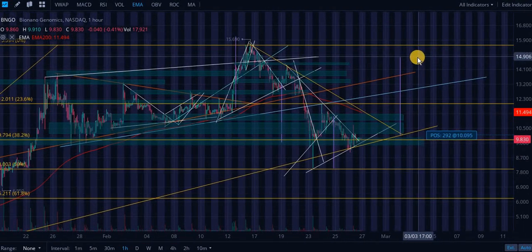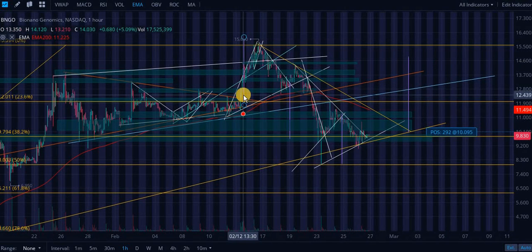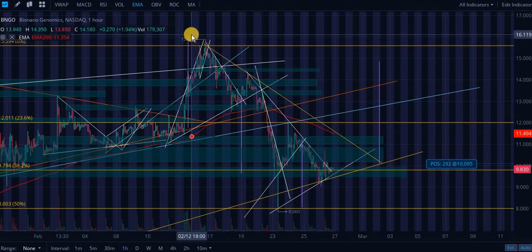But guys, this is the price target that I've drawn up 2 out of 3 times in the very recent past. Just from the 12th, we've had 3 price targets that I've drawn up, and 2 out of 3 of them have come to fruition. This was the one that I actually had the most confidence in.